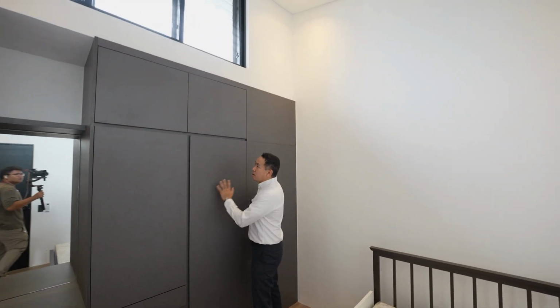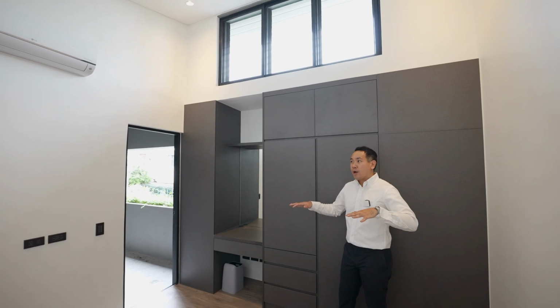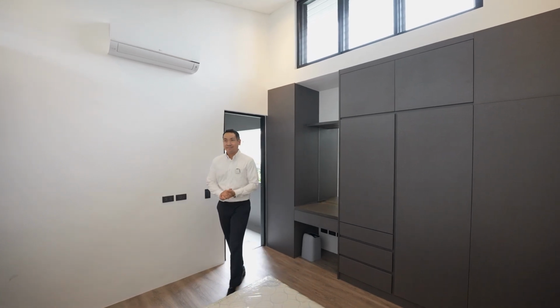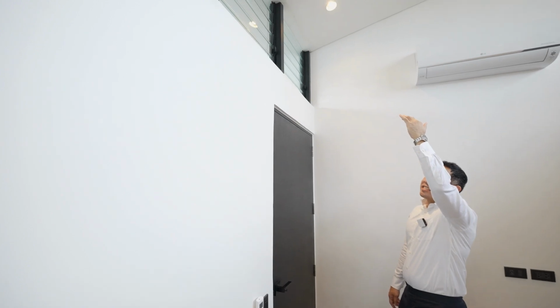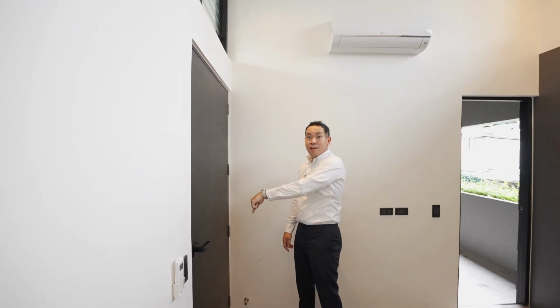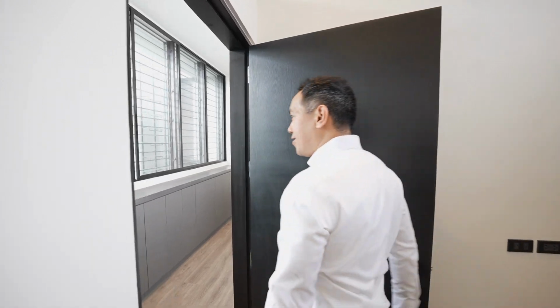Even the design of the cabinetry is consistent with the gray, white, and black design of the entire property. You have a nice dresser space as well. And even in this area, the ceiling is high enough that you can have these windows which border the hallway space. Now we're back here in the hallway.